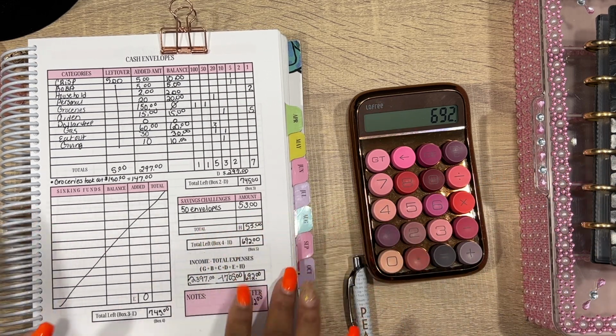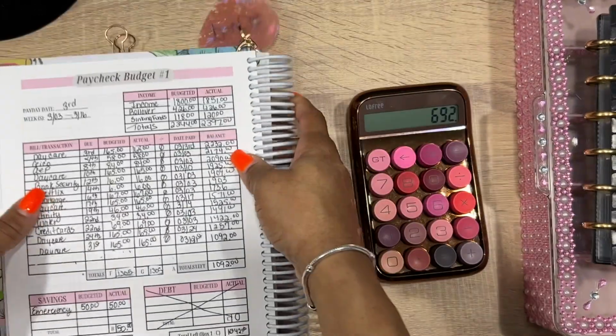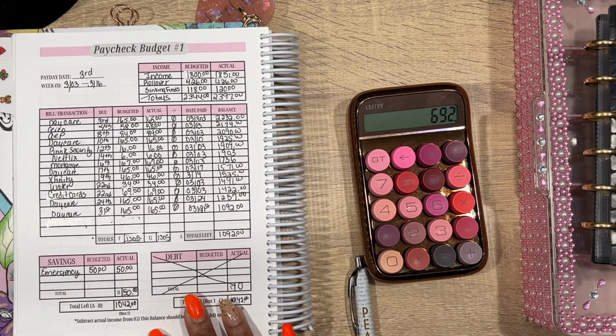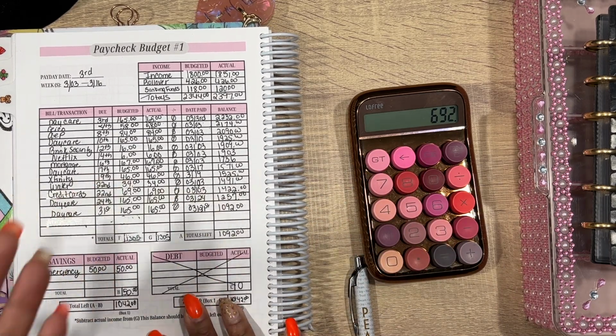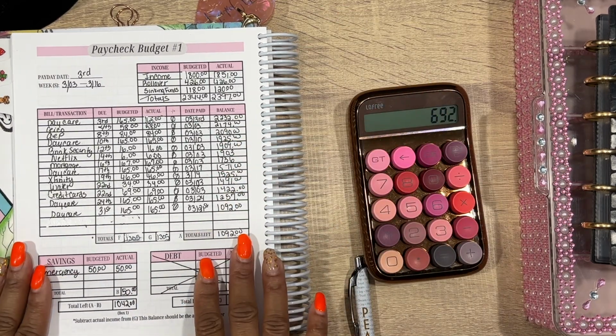All right, so we are pretty much done with this cash envelope stuffing plus our paycheck budget. And I like to do it with the low amounts to show you guys that you don't have to have like $5,000 that you're doing for your budget or $2,000. You just have to work with whatever size budget you have and it will work for you.